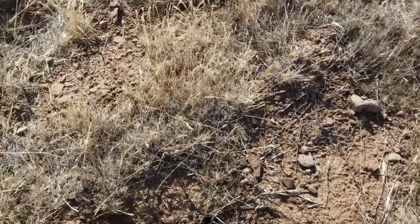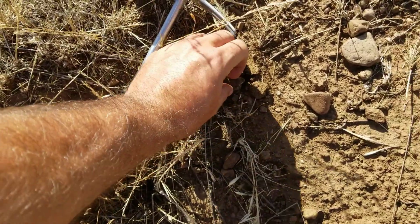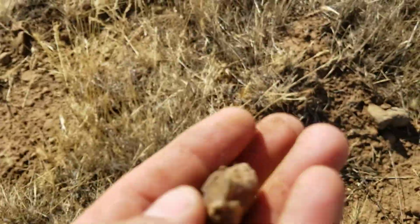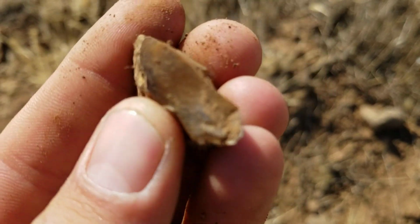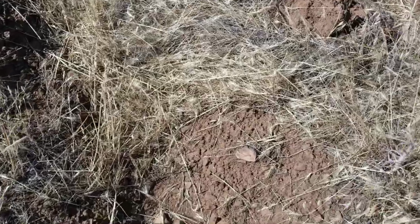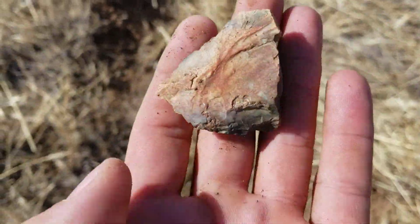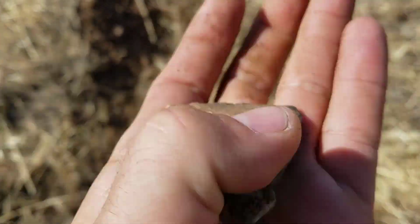I think I see another little piece of agate there. Oh, is that petrified wood? It might be. It's hard to tell. Pretty jasper looking. We'll take it and check. Is that what I'm looking for? Nope. But you know what that looks like, huh? Some pretty sweet jasper.